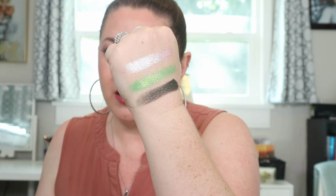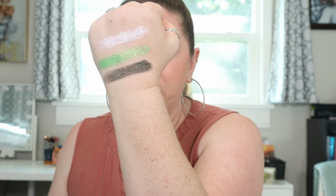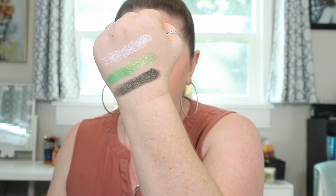It's got gold in it. It was the one that I said was like a satin. It kind of is, but it has the gold sparkles, like gold sparkly pigments in it, which I think is actually pretty cool. All right, I want to see how similar some of these matte shades are.